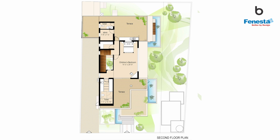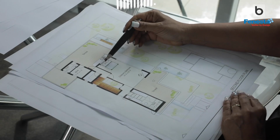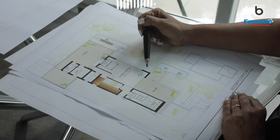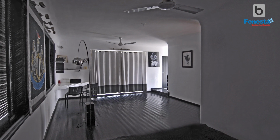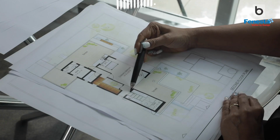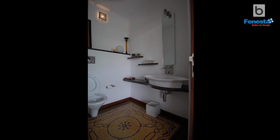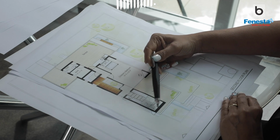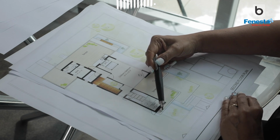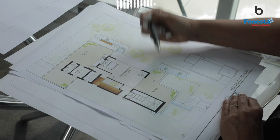Getting to the next level, Kabir's bedroom, which is at the second floor level, is again a boy's room. Kabir is a fan of sports. We created this space for his wardrobe area and his toilets. The toilet has again a little courtyard which overlooks the space outside. Of course, we have given privacy by creating some green space just outside as well.